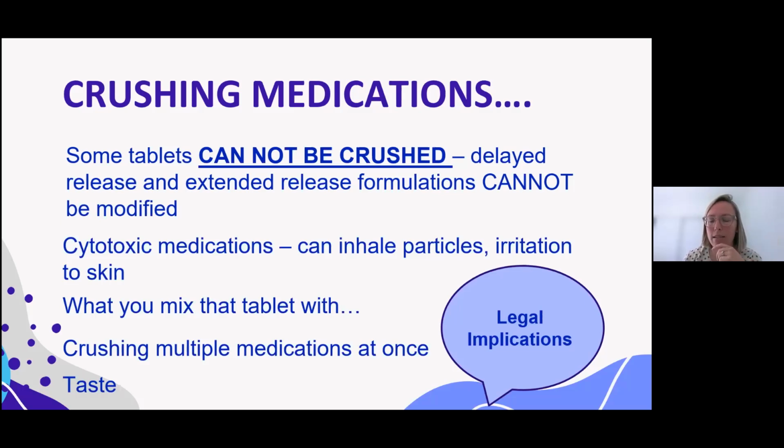So how do we minimize that liability? Well, we have to consult the GP and the pharmacist, and we need to document things really clearly and outline why we're giving things in an alternate form. We need to follow the evidence base, and we need to be safe, and we need to use effective practice. And we need to obtain consent to make sure that people understand that tampering with medications or crushing medications, if that's the only way that we can get this tablet in, has consequences.